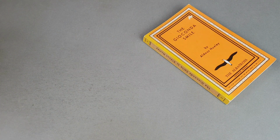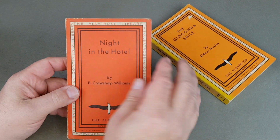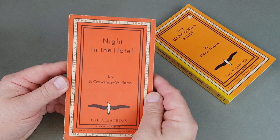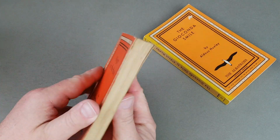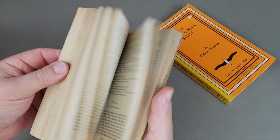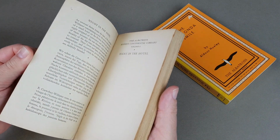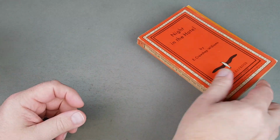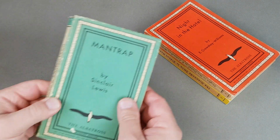Now that will get expanded on a little bit later on, but just so you've got a little idea of what the numbers mean. So here is a crime one, because it's in the red. It's a very light red, and the crime ones very much are the most collectible ones of the entire Albatross run, and I've only got a handful, unfortunately. The most collectible ones of all are by Agatha Christie, and she had about 10 titles published in Albatross.